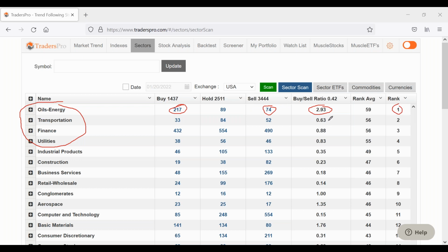Look at the rest of these though. You're looking at just the opposite. They still have more sells than buys. 52 sells for 33 buys. Here's a couple that are at least 1-to-1.